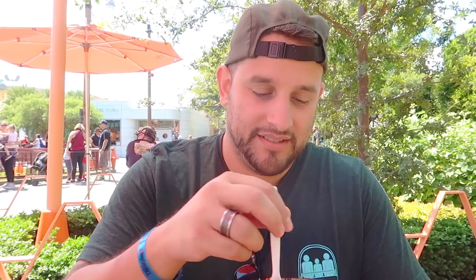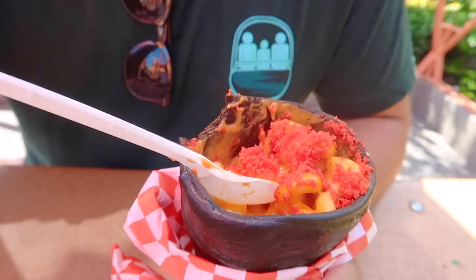Okay. Chris, it is your turn to try the Slow Burning Mac and Cheese Cone. Goodness, you love this, Bubby. Oh God, I missed this. Now, the fact that this only comes around once a year is really depressing because I would love to have this on a regular basis.